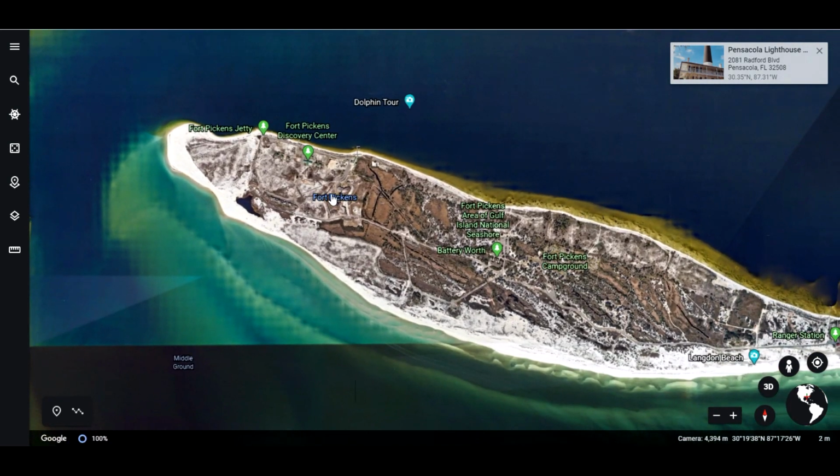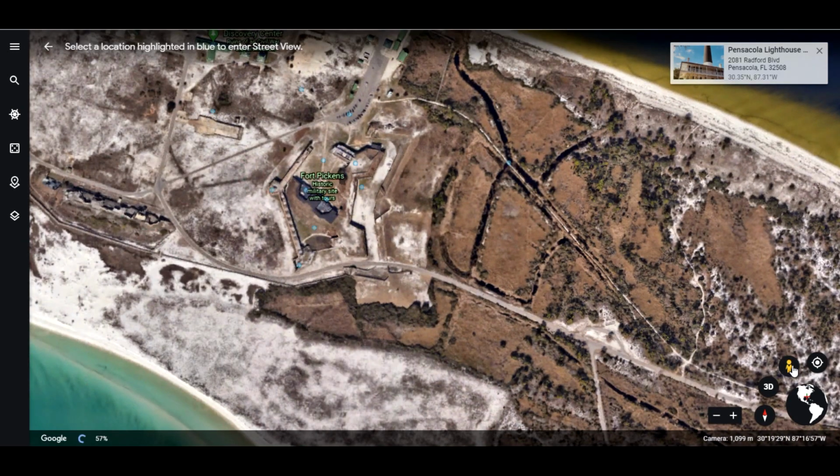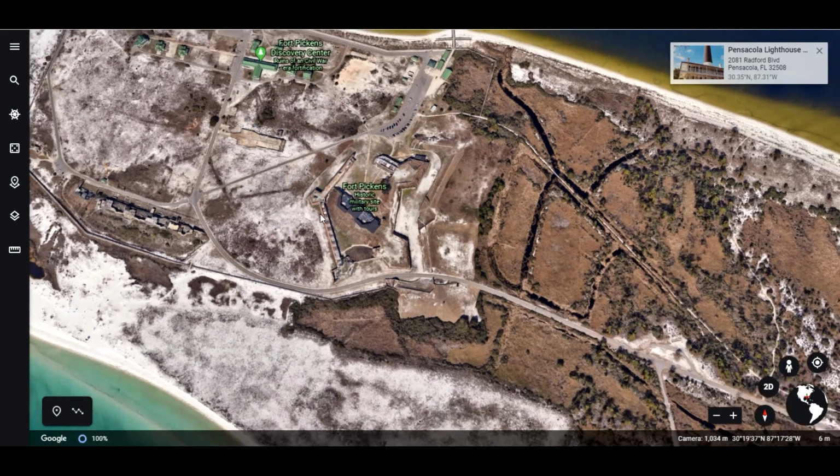I want to go to Fort Pickens. Let's see if we can zoom in down here on Fort Pickens. Is there an earth view? Do you have to get down there? Wow, no earth view. Maybe we can put it right. Well, let us go right here. Is there a spot we can go? Oh, yeah, okay, good.